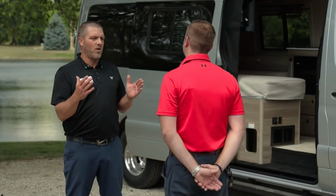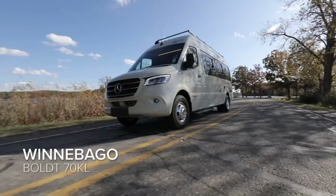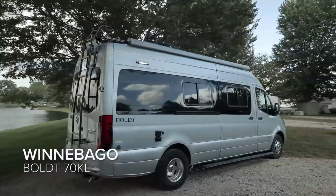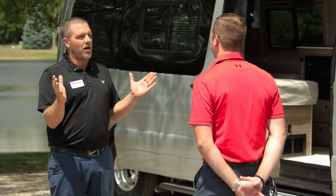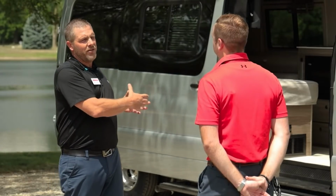A lot of people, the biggest problem with the market now is getting to where you're going and trying to find something. With this RV, you can go anywhere and park and have full power and park it anywhere. You're not looking for that 30-foot spot. You're going to be able to stay wherever you want, and that's the lure of this product.